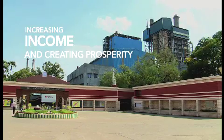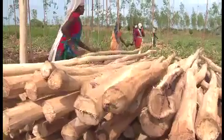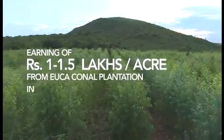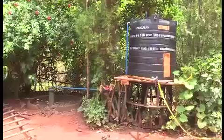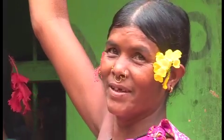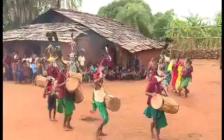BTTL provides market linkages with Bilt to the farmers for the total wood produced. At the current price, the farmers earn Rs 1 lakh from 1 acre of land planted with trees after 4 to 5 years. The impact of a large sum of money is clearly visible in the asset creation in the households. The income empowers the communities and also provides them with enough cash to raise future plantations with their own funds.